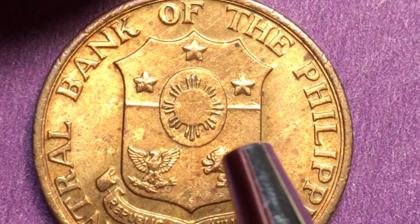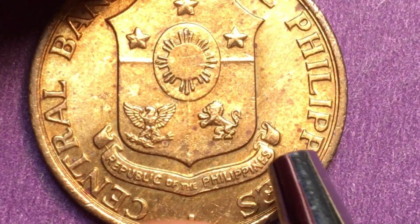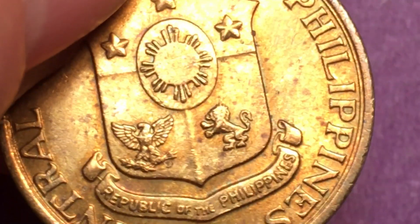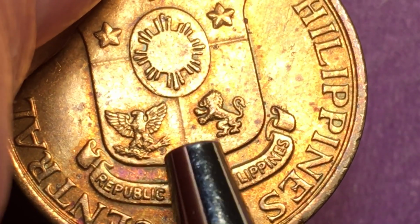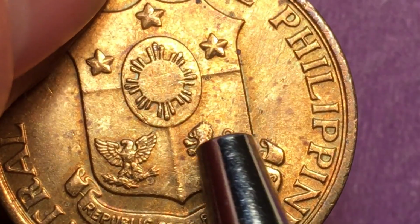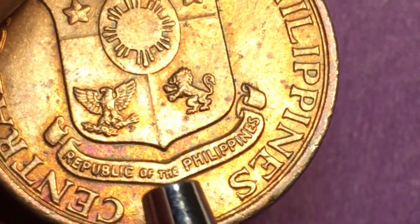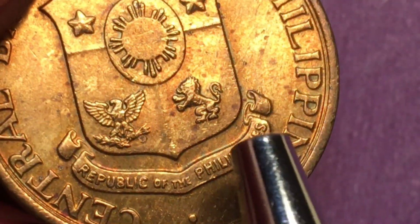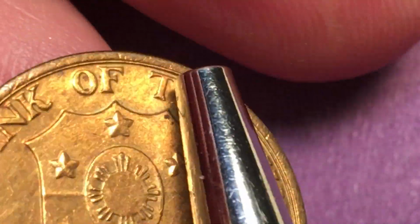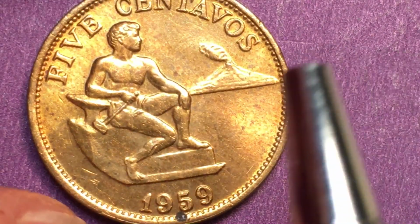None of these coins are worth very much. They're all worth between $1 and $2 max. But this one, if you look at the detail on that eagle, you can see the olive branch, you can see the arrows, you can see the mane with the lion with the tongue out, the stars and the sun, and you can really see kind of the toning or coloring here on this one. This is a relatively valuable coin. It's probably worth $1.50 to $2, simply because it's older and it's in really, really good shape.